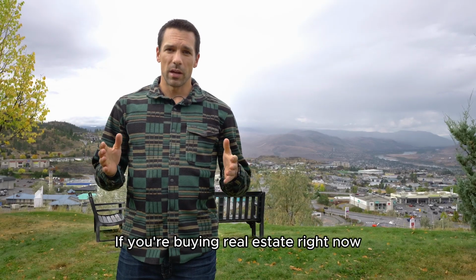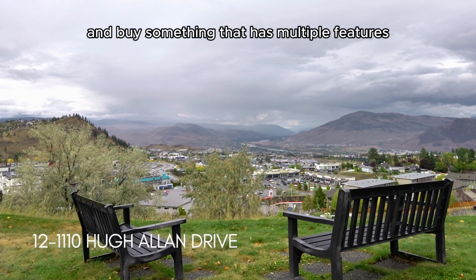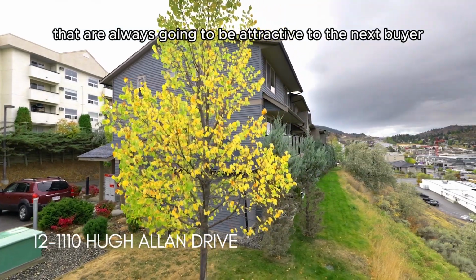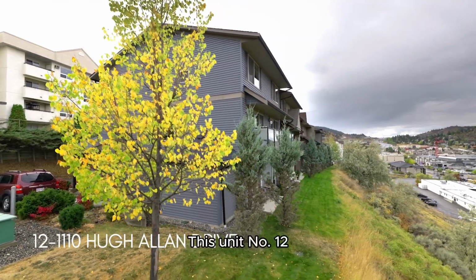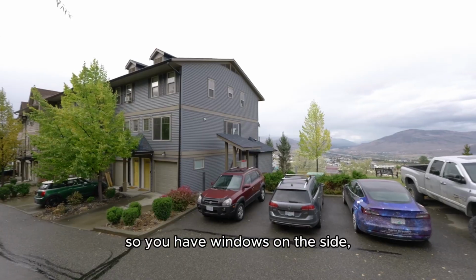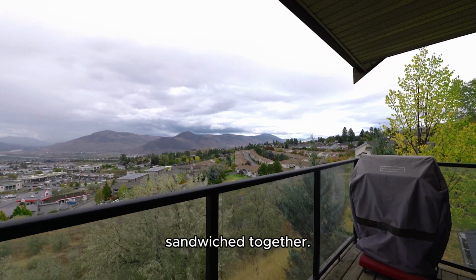If you're buying real estate right now, location is important, but you need to protect your investment and buy something that has multiple features that are always going to be attractive to the next buyer and the buyer after that. This unit, number 12, up in Aberdeen with a beautiful view, is an end unit, so you have windows on the side. It's a lot brighter than the other units that are all sandwiched together.